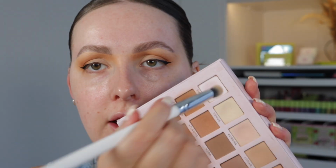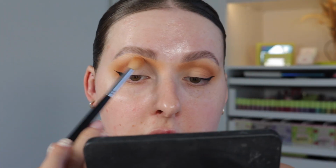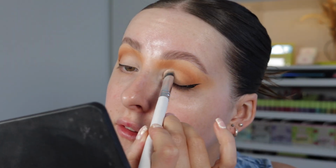It is perfect. Now what I'm going to do is take the lightest shade in the palette and take that in the inner portion of my eye. Sort of like I said, creating that cut crease, but making sure it's not really getting into that inner corner. That is my go-to soft glam. Add a little bit of spruce to it.